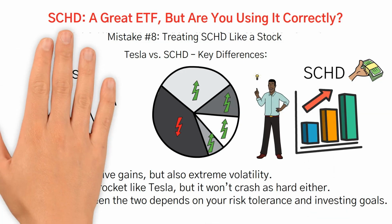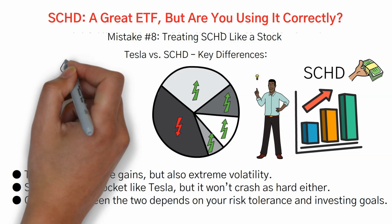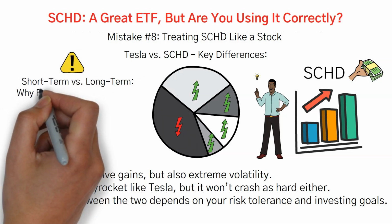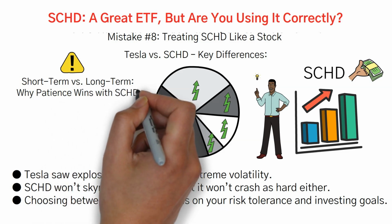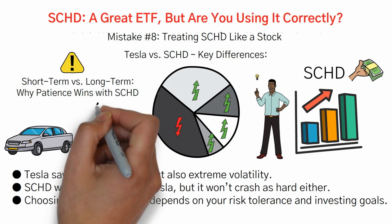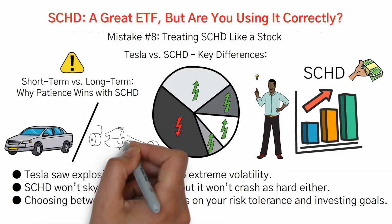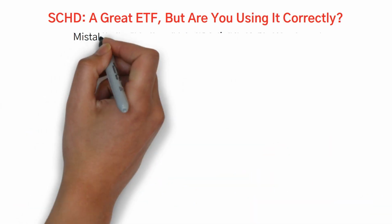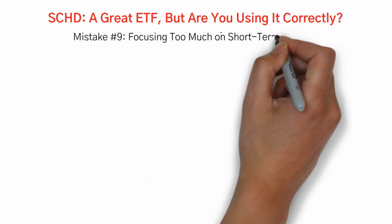Up next, another costly mistake investors make. Don't miss it. Short-term versus long-term. Why patience wins with SCHD. Comparing SCHD to Tesla is like comparing a reliable sedan to a Formula One racing car. One is built for stability, the other for speed and high risk. Mistake 9. Focusing too much on short-term returns.